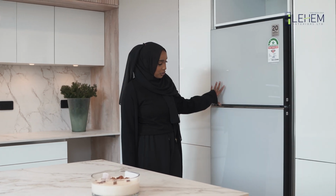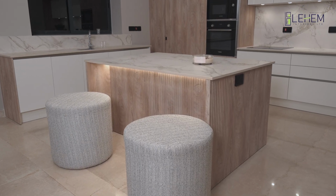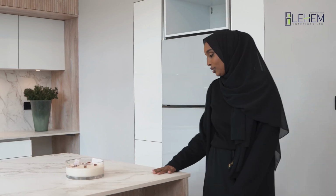The idea behind this is to have this flush with the wall so that you have enough walkway for your island. This now is the showstopper for this kitchen. You have the stone in Decton. We have this color blending into the flutes. And now if you're there cooking and your kids are there, you can easily watch them as they sit here and have their meal while you cook.